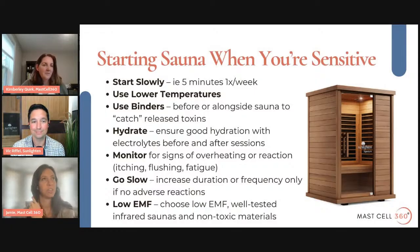So just to recap, people can modify the time that they stay in, so they can start really slow. They can modify the temperature, right? You start really low in temperature, and you can modify the frequency. So like Kimberly said, starting 1 day a week, and then as Vic said, getting up to like the 3 to 4 to get those benefits. And then we also mentioned the hydration, the binders, and electrolytes.